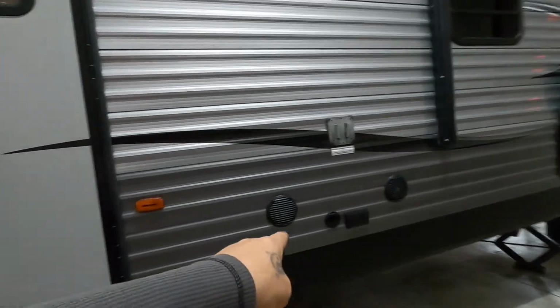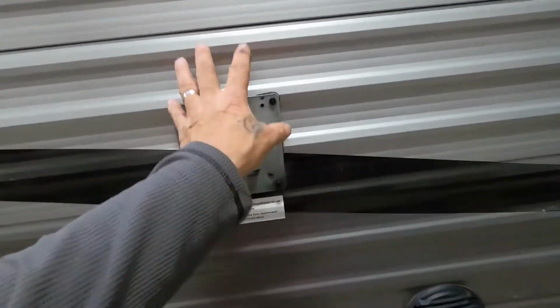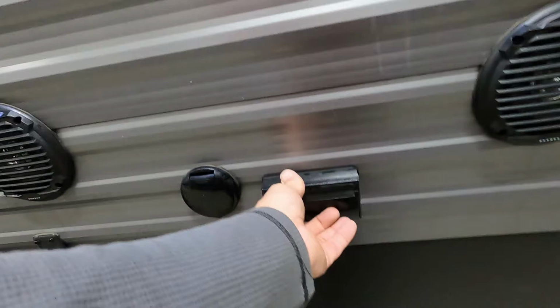A couple more outdoor speakers. You're prepped for a TV here. You can mount the TV right here. Here's your cable and 110s.